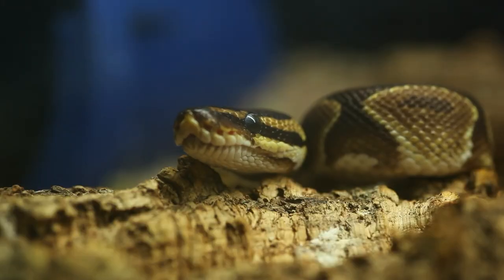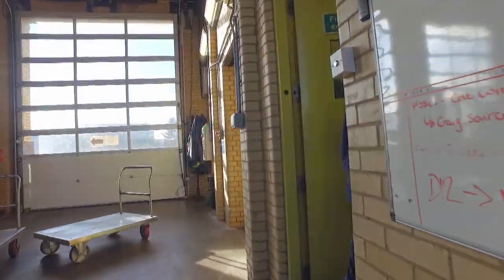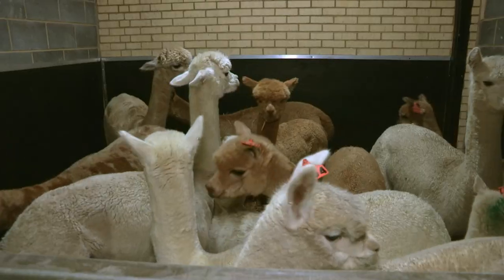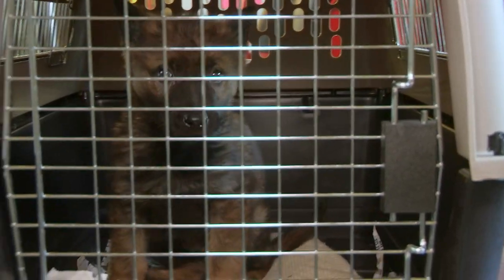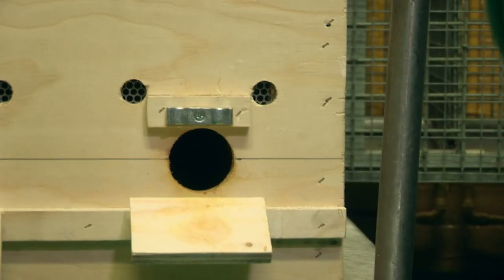More than 200,000 animals passed through last year alone. And its dedicated team of over 40 staff are on hand every hour of every day. Where's your water pot? And are always prepared to expect the unexpected. Ooh.